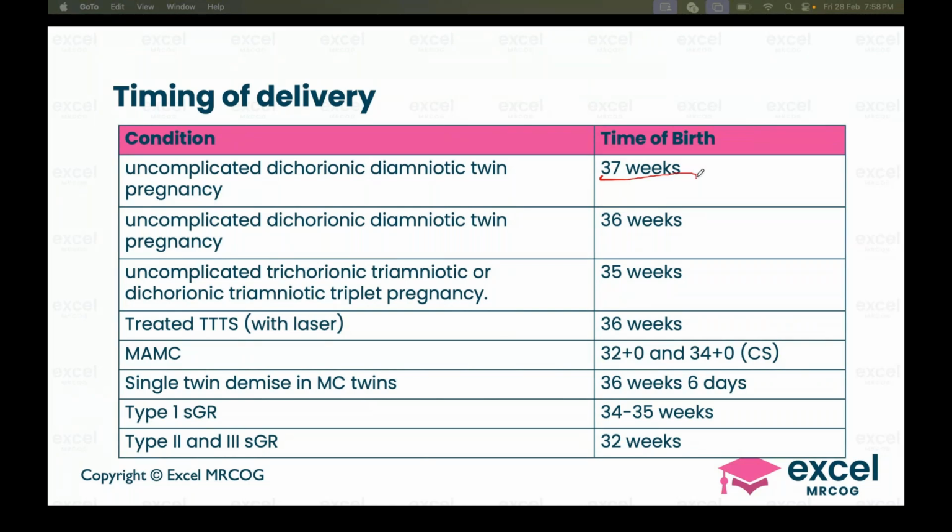Again, there is a mistake here. This is monochorionic diamniotic, what we are dealing with currently. Monochorionic twins have to be delivered at 36 weeks. This has not changed. An uncomplicated trichorionic triamniotic or dichorionic triamniotic triplet pregnancy is still delivered at 35 weeks. Then, if there is TTTS which is treated with laser, 36 weeks.